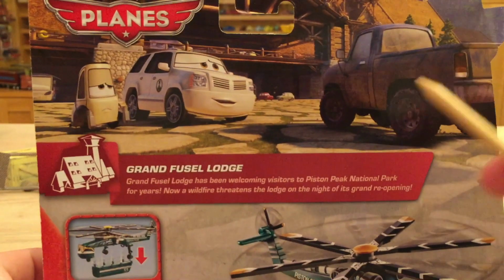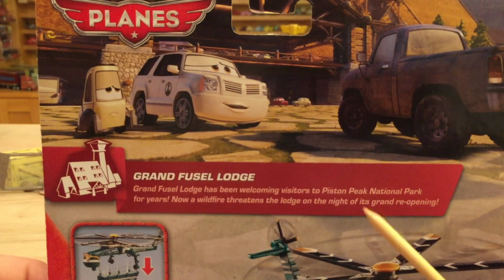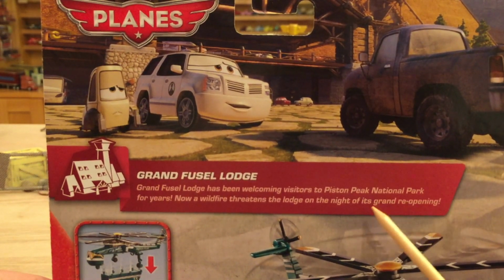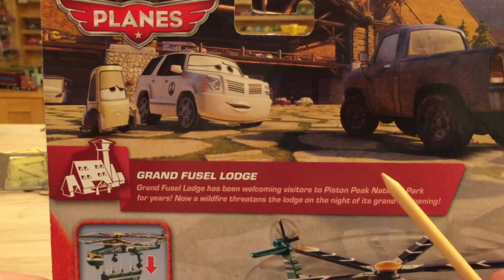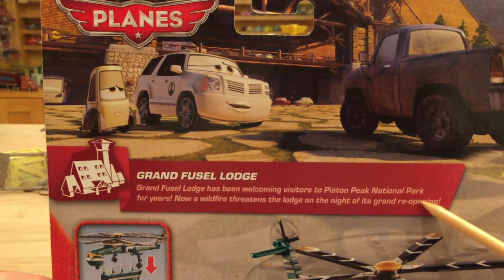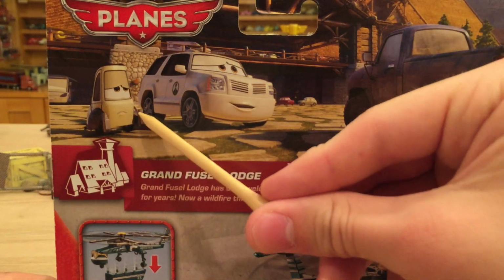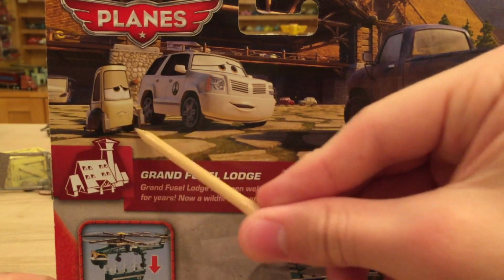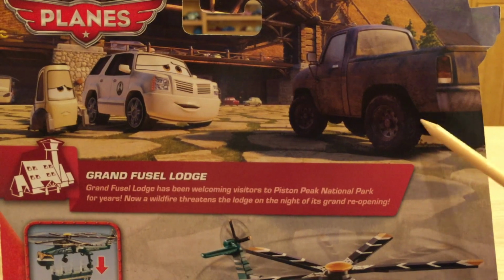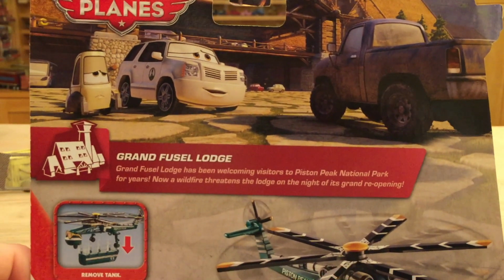And on the back here we can see the description for the Fuselage series. Grand Fuselage has been welcoming visitors to Piston Peak National Park for years. Now a wildfire threatens the lodge on the night of its grand reopening. So we can see Cad Spinner, and there's Andre, which is one of the concierge people, or I should say cars, and here is kind of a visitor that has muddy tires. We actually might see a release of him sometime in the future.